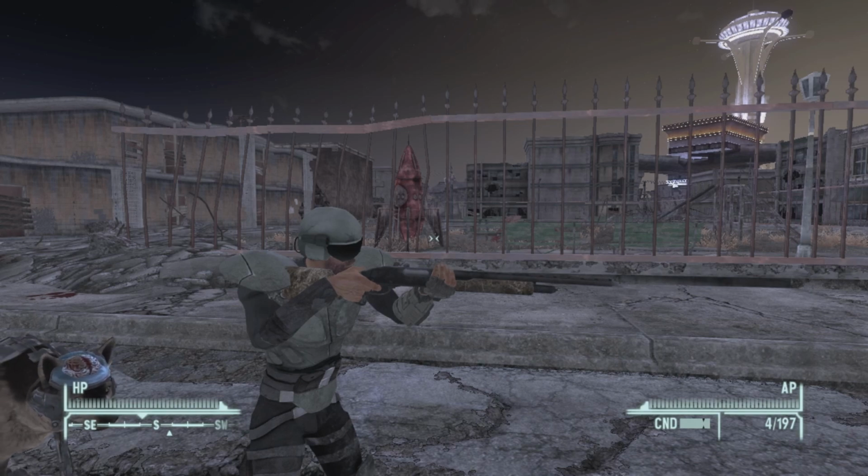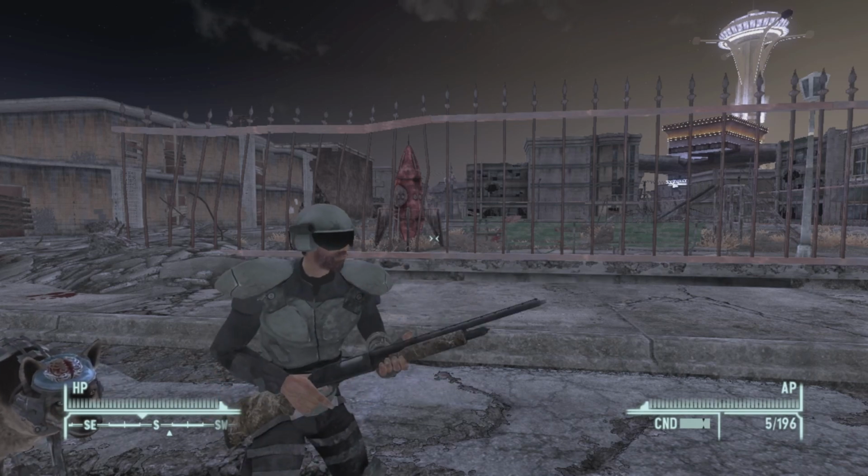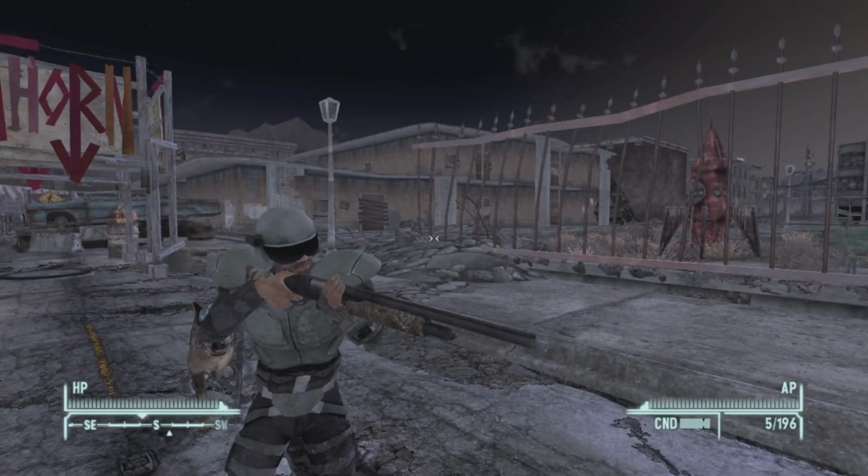And of course it has a pretty cool reload. Love that reload. And that's Dinner Bell, a lengthy quest but well worth it for a very unique hunting shotgun.